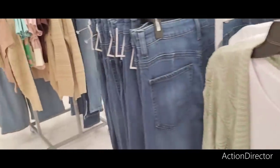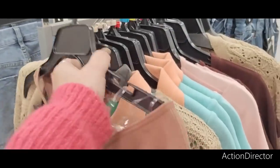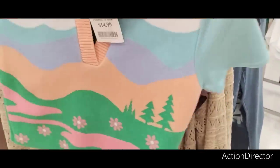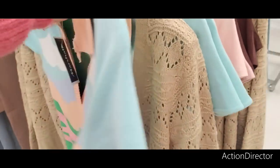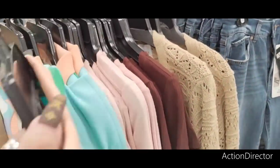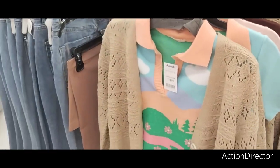$19.99. $19.99 for that. Now, what I really want to show you is, I don't know who stuck this here, but it wasn't us, look at this whole outfit. This is so Easter-y. This is $14.99. Let me show you what this really looks like. Look at that. Tell me that's not Easter, or super 80s. I don't know. I'm having a hard time deciding. Maybe a combo of both. But I like it.